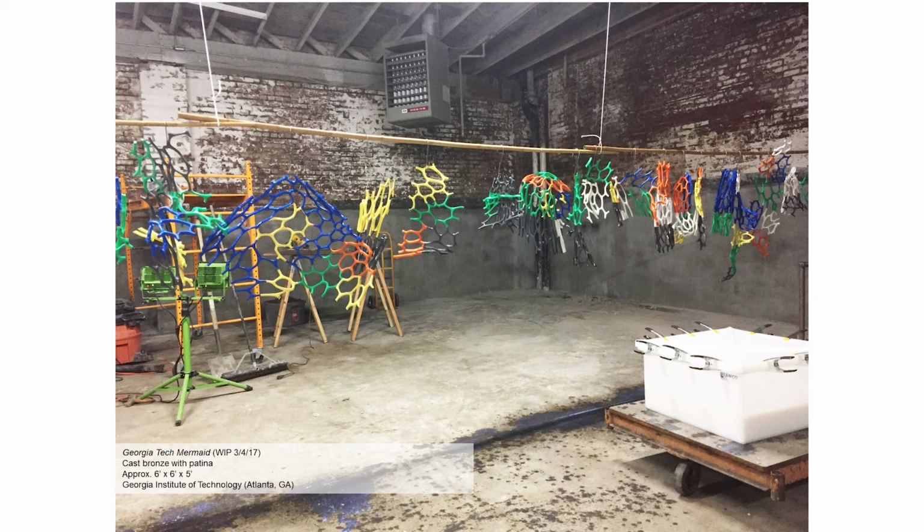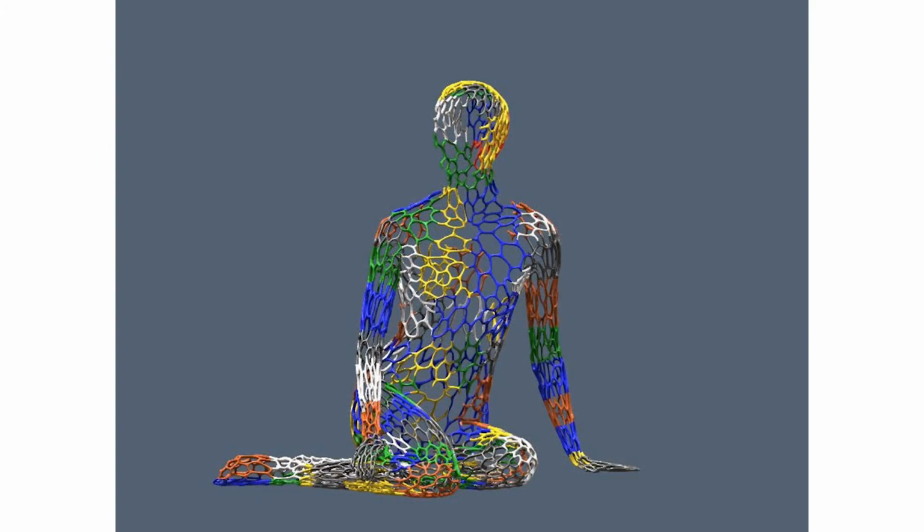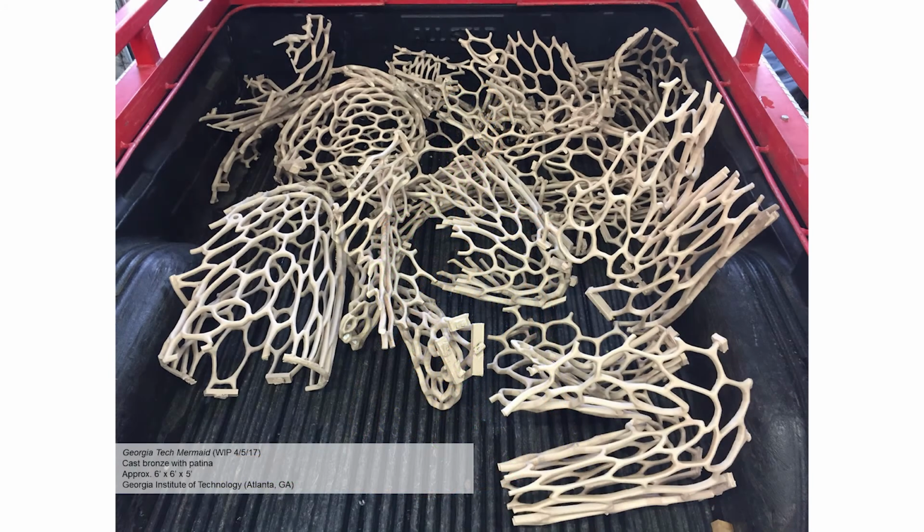I'm always trying new things because something doesn't work. Those are all the parts in the computer together. I color code them so I know where I am, in order to be able to even have a way of seeing through this thing. There they are in my truck as bronze cast pieces.